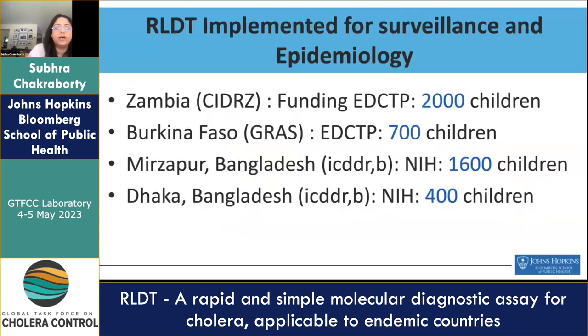So then CIDRs in Zambia and GRA in Burkina Faso used it for implementation for surveillance in their country. They screened like 2,000 children who were coming with diarrhea to the hospital. They screened them for ETEC and Shigella. And in Burkina Faso, 700 children were screened for ETEC and Shigella.